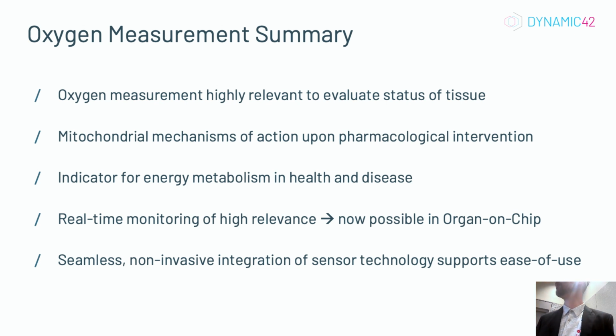So to sum this up, the oxygen measurement is, of course, highly relevant to evaluate the status of the tissue. It is an indicator of mitochondrial mechanism of action upon pharmacological intervention, and also an indicator of the energy metabolism in health and disease overall. And now we have a possibility to monitor this also in real time in organ-on-chip applications in our platform. And we've demonstrated a seamless non-invasive integration and also readout possibility that supports ease of use of this technology. And this was just the first use case I wanted to present you today.